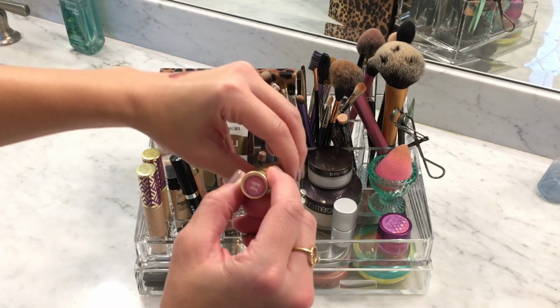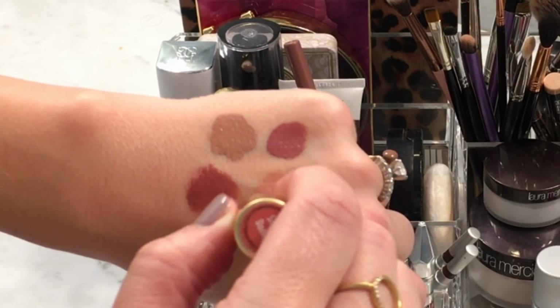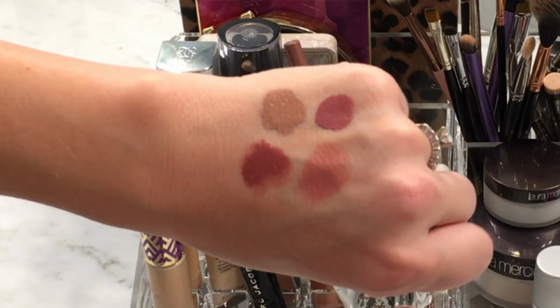And I do keep my standard favorite nude that I've talked about ad nauseum on this channel, my Too Faced Le Creme in Sugar Daddy.